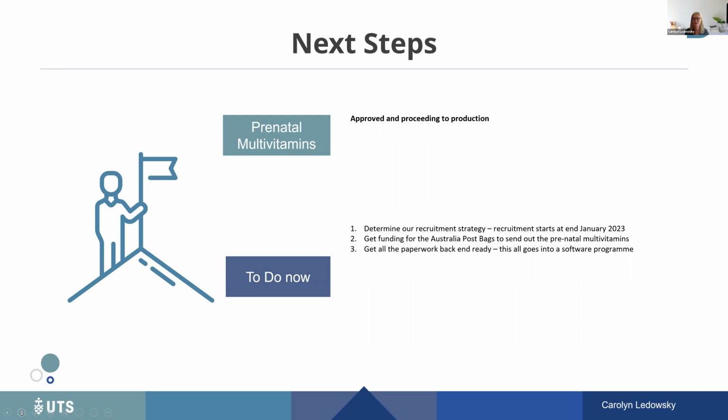What we need to do now is determine our recruitment strategy. So we will start recruiting at the end of January for couples to come into this trial. If you are interested, please email me, and you can do that through the GoFundMe page, or you can email carolyn.j.ladowski@student.uts.edu.au. And I will make sure that when the time comes for recruitment, I will send it out to you. You do have to be in Australia, and you do have to have had 2 miscarriages in the past.